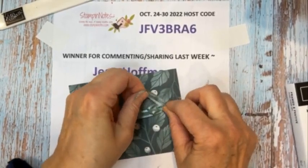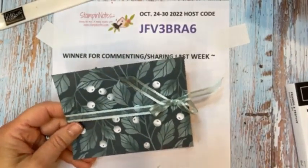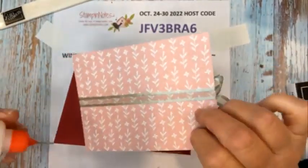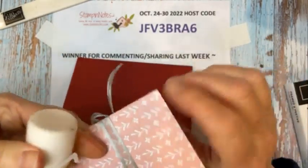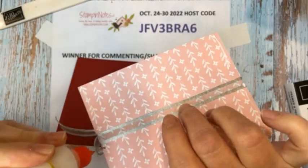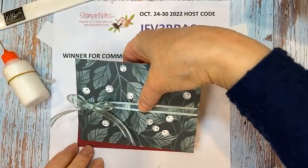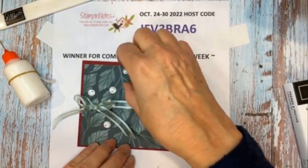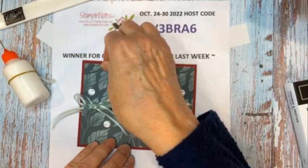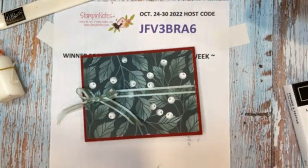Let's pull this like that. All right, so this is going to go on my card base. I'm just going around the edge here. And I think I'll put this one on the left. The other card, I had the bow on the right, but it turned out nice for a left side bow. So we'll do it on the left, just like that. Oh yeah, it is really pretty.